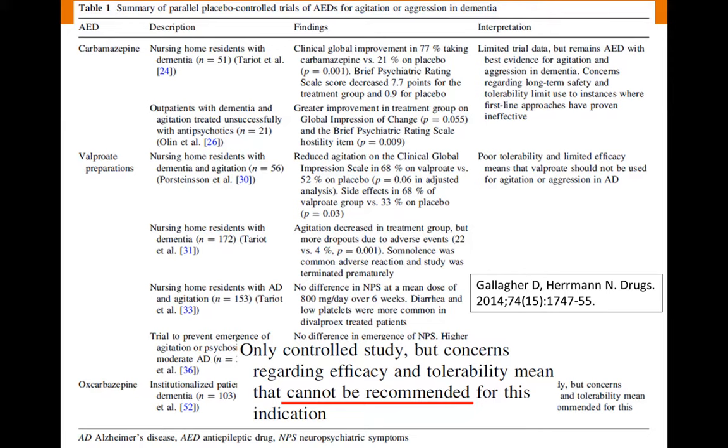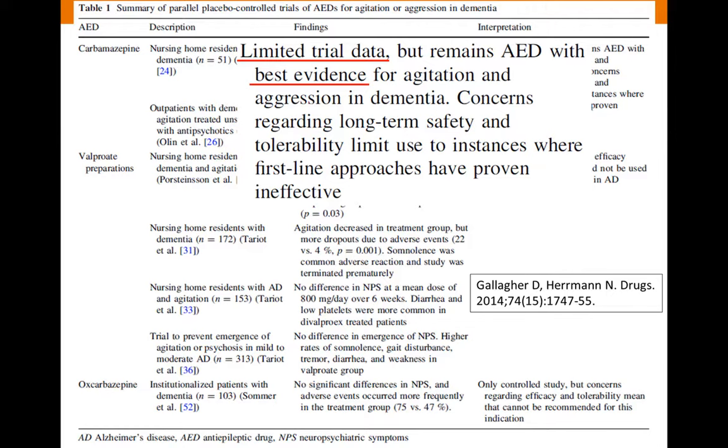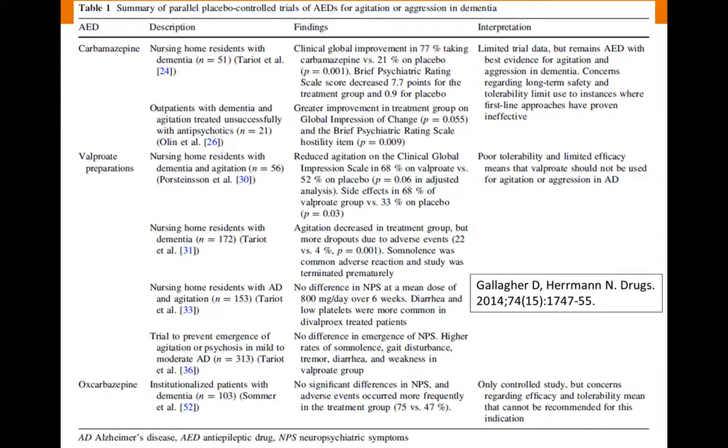So carbamazepine can't be recommended, valproic acid, poor tolerability, really, and then no evidence really of efficacy. And then the carbamazepine has the best evidence, but again, what is the risk? So you have to recall that it has a lot of poor tolerability. So these medicines really aren't well tolerated.